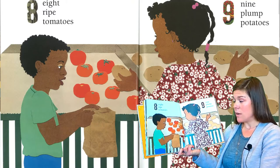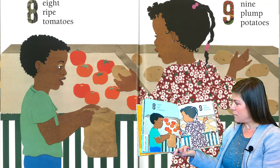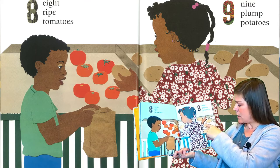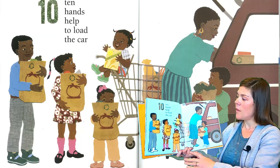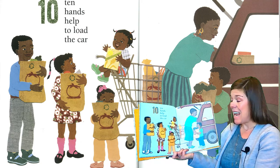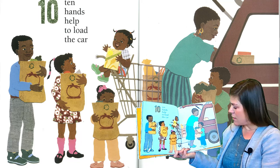Eight ripe tomatoes. Can you point to the number eight? Eight. Let's count them. One, two, three, four, five, six, seven, eight. Nine plump potatoes. Nine. One, two, three, four, five, six, seven, eight, nine. Ten hands to help load the car. Can you point to the number 10? There it is. It's two numbers together. One and a zero makes 10. 10 hands. Oh boy, ready? 1, 2, 3, 4, 5, 6, 7, 8, 9, 10 helping hands.